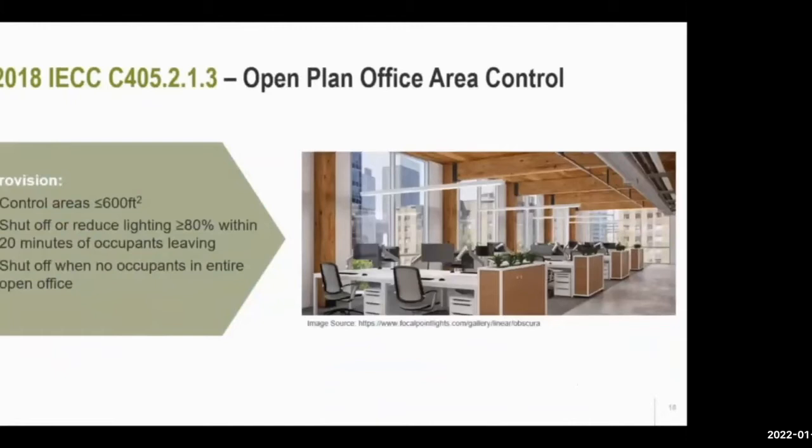Now, we've been putting occupancy sensors for many years in open offices, but this is the first time that it's been adopted as mandatory inside the code. And besides it being mandatory in the open offices, it also restricts the size of the area of control. That area of control is fixed at no greater than 600 square feet.